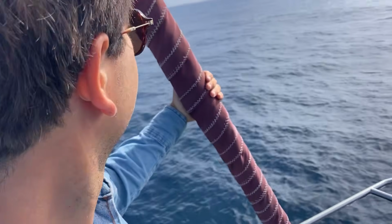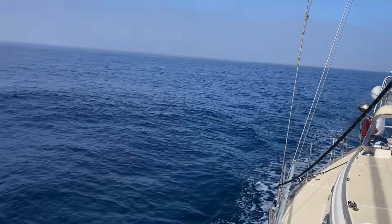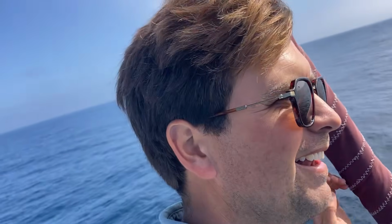Guys, the water is so freaking blue. It is so blue. Although it's a bit gray out, the water is... this would be the time to hopefully see some flying fish out here. The back of my phone got wet because of dolphin spray. Yeah, so cool.